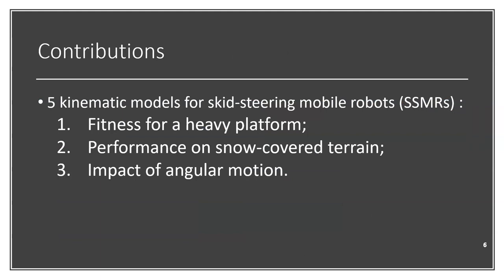We took 5 kinematic models for skid steering mobile robots, or SSMRs, and we did an experimental investigation of each of them in order to first evaluate their fitness for a heavy platform, secondly, evaluate their performance on snow-covered terrain by using more than 2 kilometers of trajectories, and thirdly, highlight the impact of angular motion for the accuracy of such models.